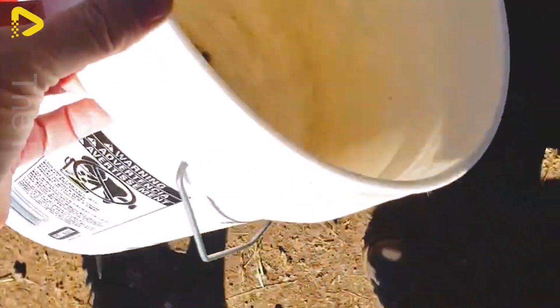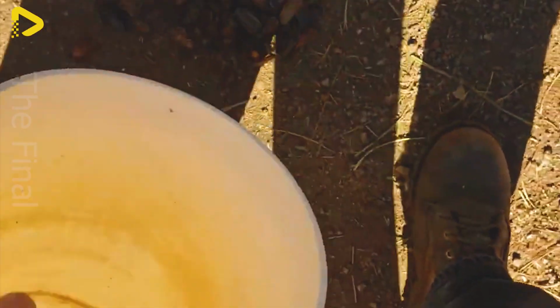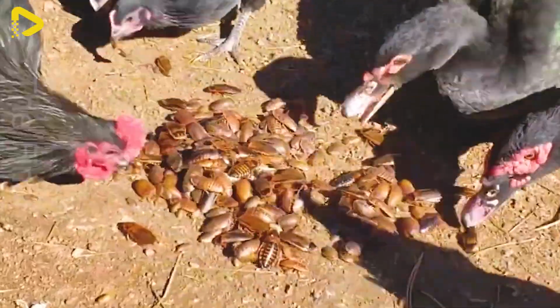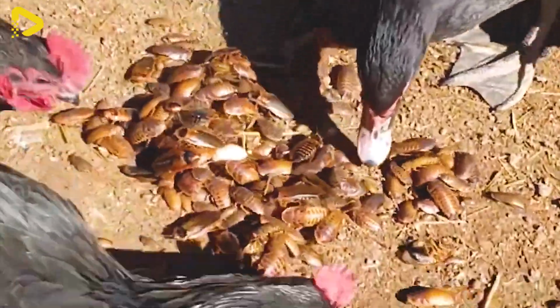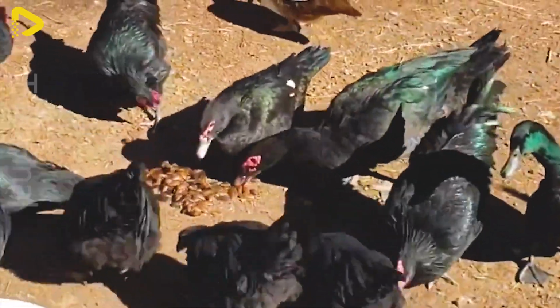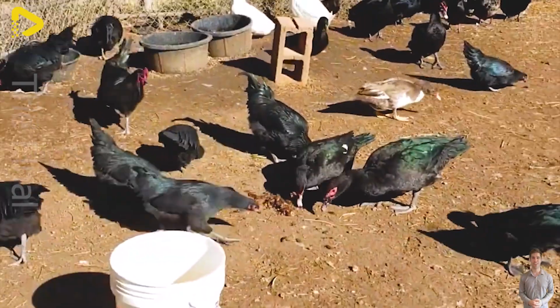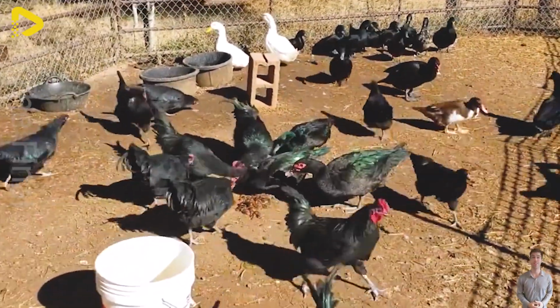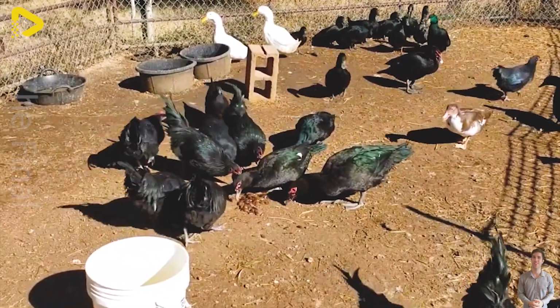Cockroaches are also used as feed for poultry such as chickens and ducks. In some livestock farms, cockroaches are provided to be processed into feed for these animals. They're considered a good source of food protein and can provide a large amount of energy and essential nutrients for the development of livestock.